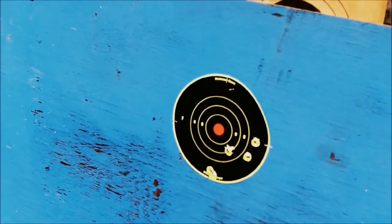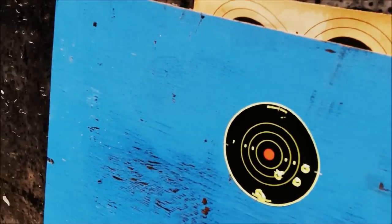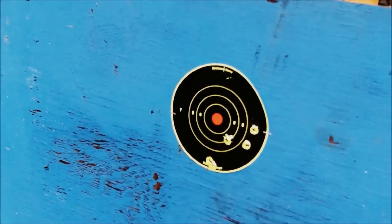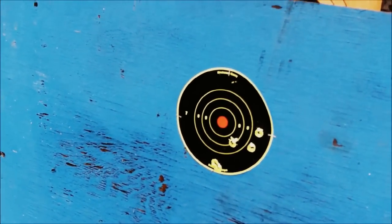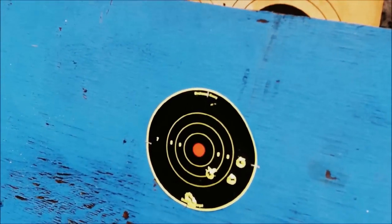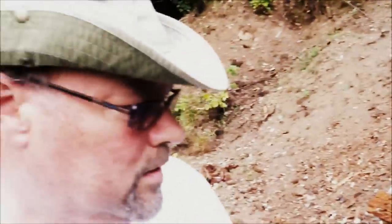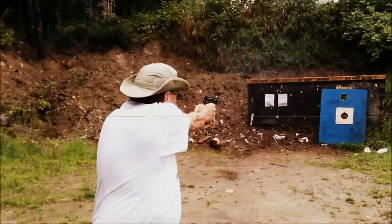So the FNX has, what do they call them, combat sights. So a little bit different than regular sights to get used to, but that's good. That's an 8-inch target, 25 feet. That'll do it right there. Nice one. Yeah, we're getting better.